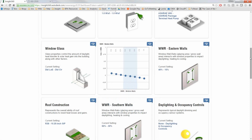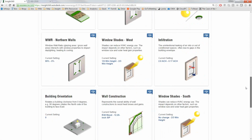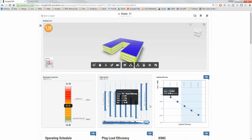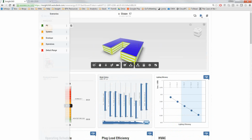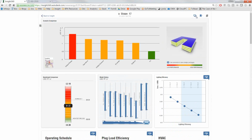Now you can work through these different factors, set what you know, set what you don't know, and continue working through them. And along the way, you can see the model history. This is tracking everything that we've changed along the way. So you can essentially see, are you making a change for better or for worse? You can also start to bookmark things. So if I bookmark this, this is going to save the dashboard in this exact state with all of these settings. Now I had already saved some, and I can compare these all now.